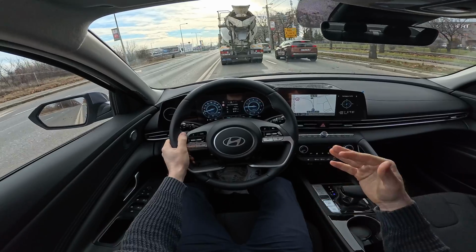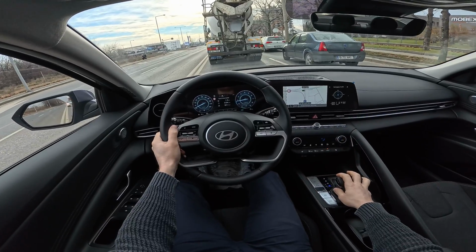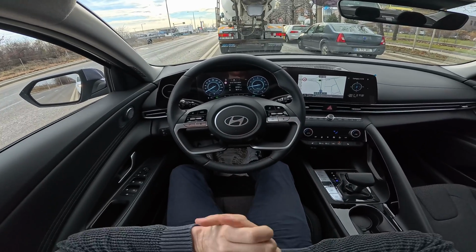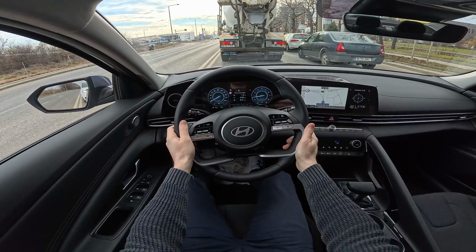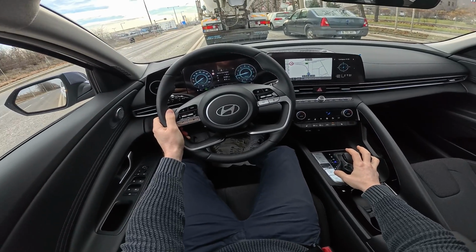That means the consumption will be higher if the car is new, half liter, 1 liter higher. After 5,000 kilometers, 10,000 kilometers, the car will have a lower consumption, and this is important to keep in mind. And yeah, we will take this into consideration at the end of the video. So half liter less than what we'll see.